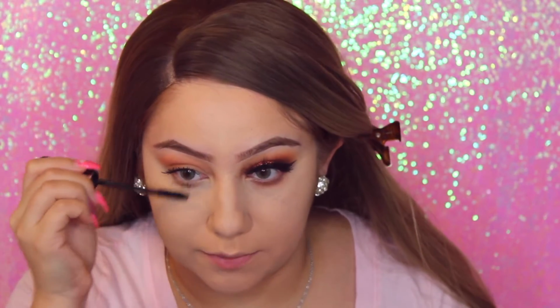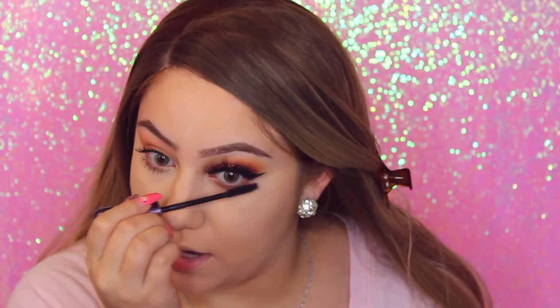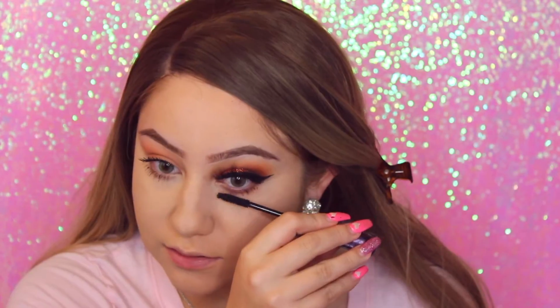After that, I'm going to take the same mascara again and apply it to our lower lashes. On the natural side, I like to apply it very lightly. On the glam side, I like to go really heavy on the bottom lashes so that our top ones and our bottom ones look somewhat even.